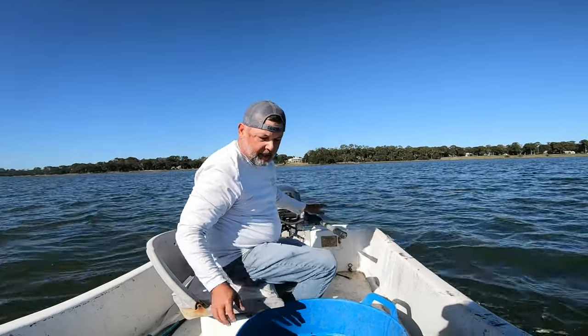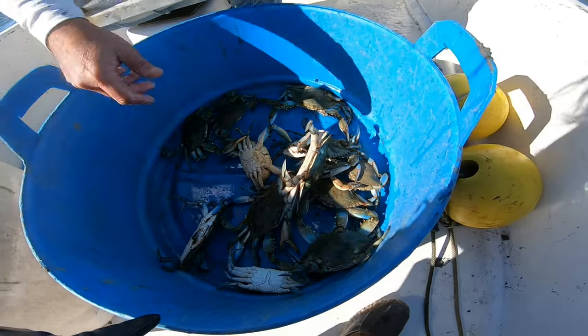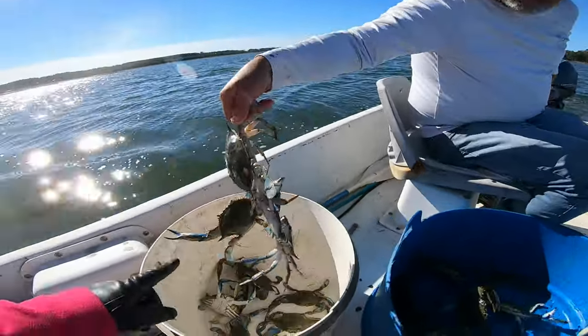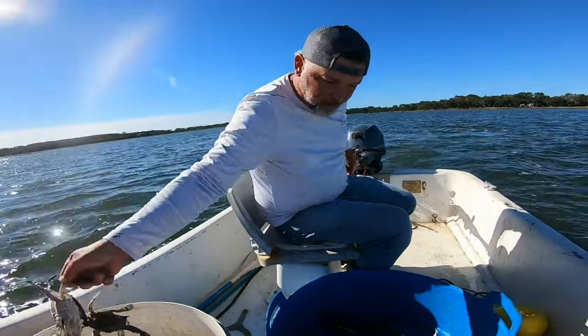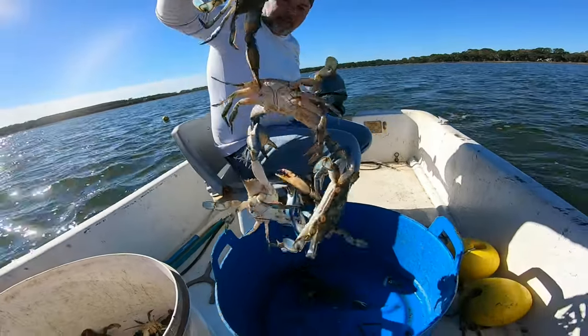I'm kind of happy with the way this pot did. That did great. Some big boys, too. Big guy right there. All of them are keepers. Three. Look here. Four, five. That's even a big crab right there. There's six, seven, eight, nine, ten.